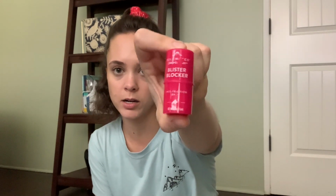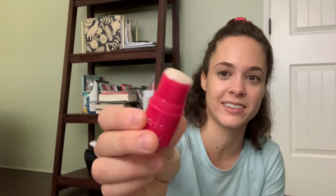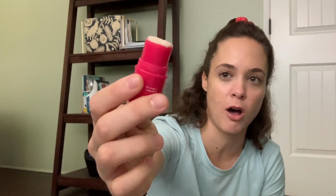So one of these things is a blister blocker rub. It's just like this. Oh wow, it's so gross. Okay. It's just kind of like this massive balm in a tube, and you just gently rub it on areas that you're prone to getting blisters on. It does work, but you do need to reapply it fairly frequently. So I don't love this, but at the start of the day, I'll just put a little bit of this on. Even if I've worn the shoes a lot, I'll put this stuff on because you just don't know how your feet are going to respond.